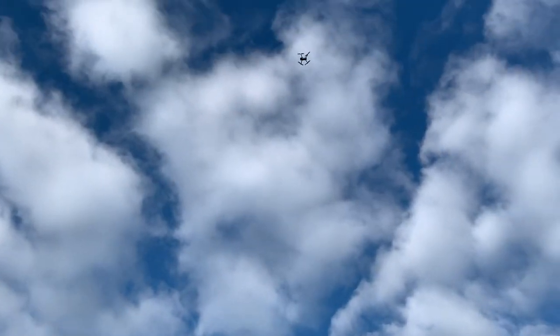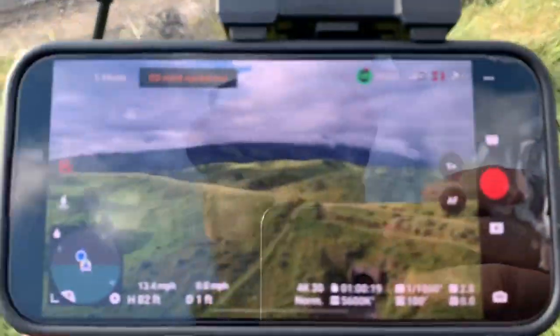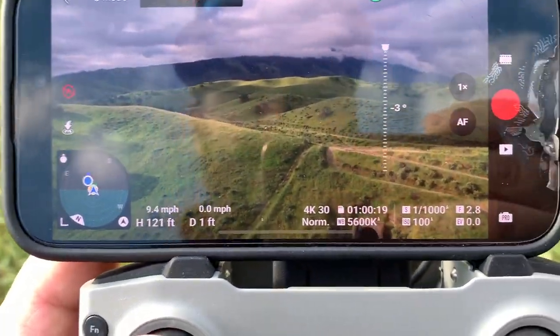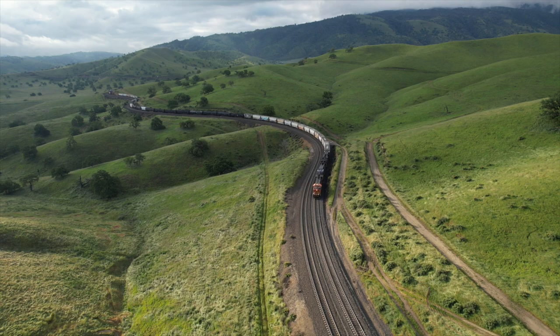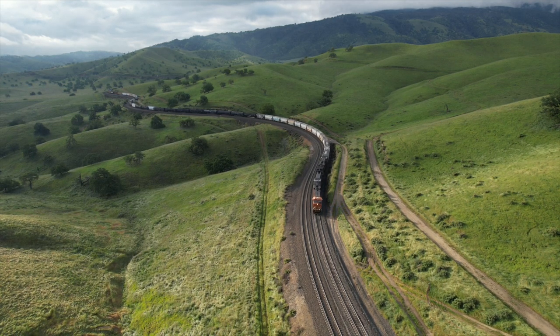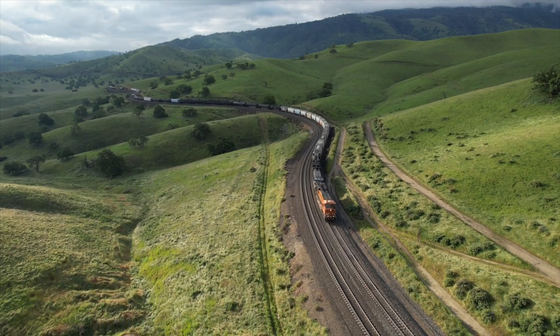All right, we made it down here to Tunnel 2. Looks like we have a BNSF inbound. I believe this one has a little heritage unit on it. Go ahead, fly over here, get some cool shots.